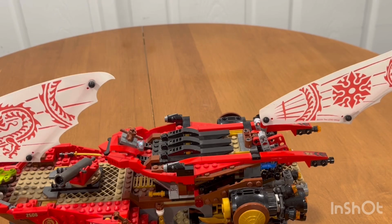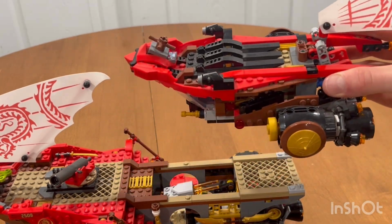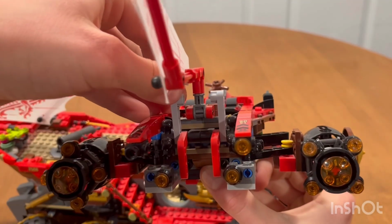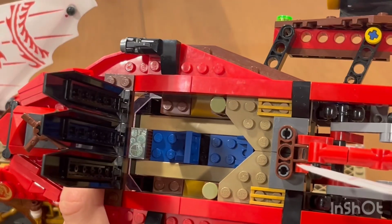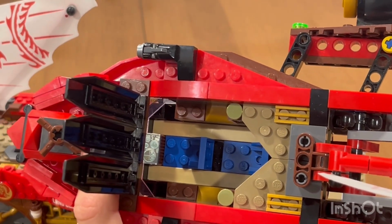The next feature is probably the biggest as well as my favorite, and it is the detachable flying bridge of the vehicle. It has stud shooters on the sides, as well as a function that shoots the jet propulsions backwards and into action. And as for the interior, it has 2 seats and a control panel.